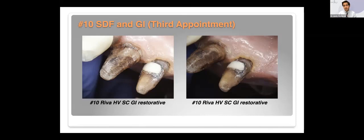I think it's a good idea, especially in an elderly patient like this. She has these crowns or bridges, and I want to hold them for as long as I can. So I do that quite frequently.